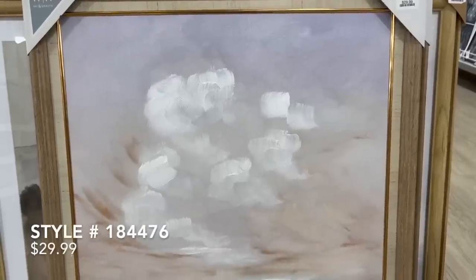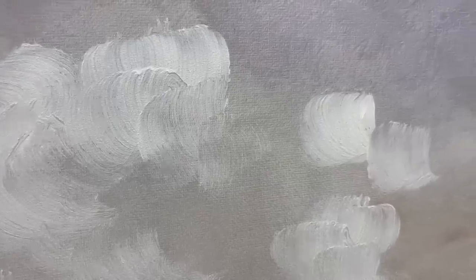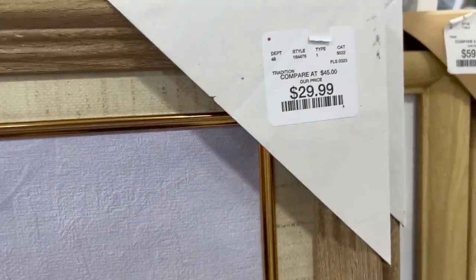HomeGoods is starting to offer some landscape oil-inspired paintings. This one caught my attention based on its neutral colors and its beautiful wood frame. This one was only priced at $30.